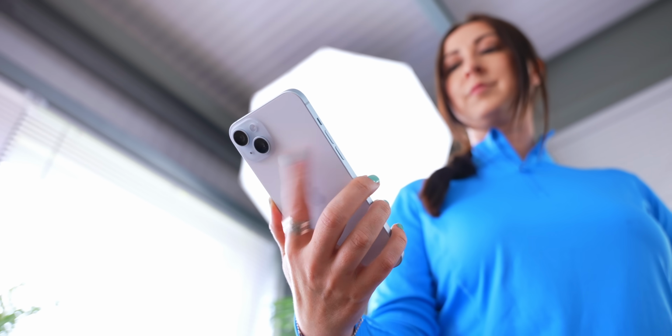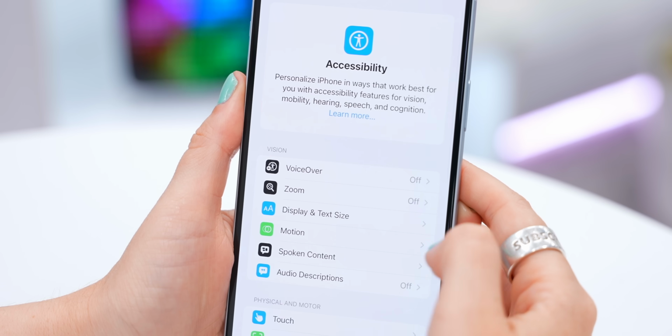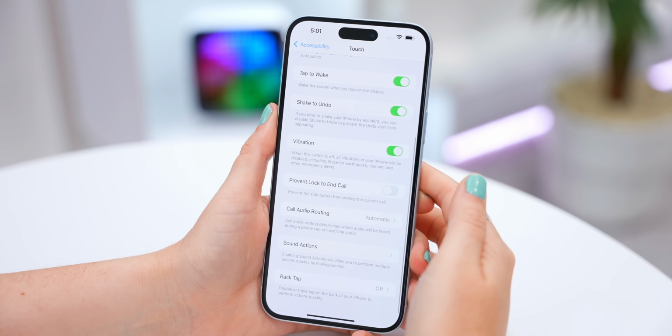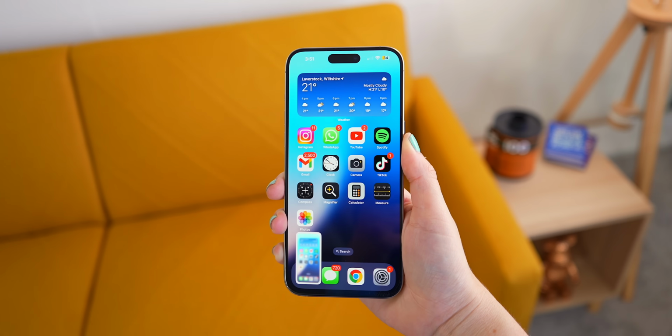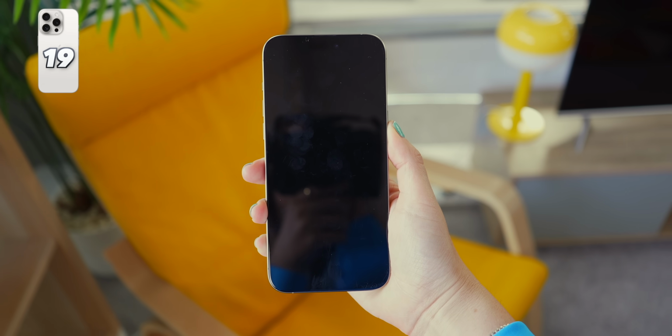So the iPhone is always getting a bunch of cool new features, but a cool feature that a lot of people have forgotten about is back tap. This is actually super useful, and to turn it on, all you have to do is go back inside your accessibility settings, then into touch, and right at the bottom you'll see it over there, back tap, where you can then customize the double tap or triple tap. Personally, I have double tap to take a screenshot and triple tap to lock the screen, but you can set it to pretty much anything.